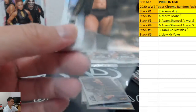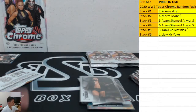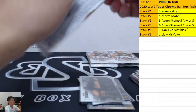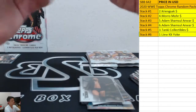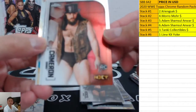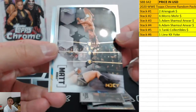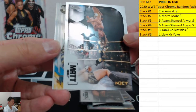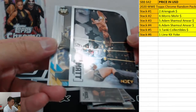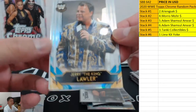NXT UK members of the Imperium. Last pack. Good luck, Adam. Last pack. Cutting Cameron Grimes. A rookie card. Matt Riddle. And is it an autograph? No, but it is a Jerry the King Lawler.